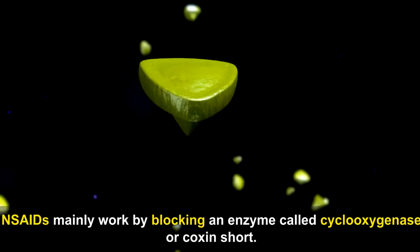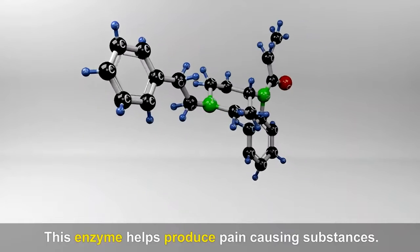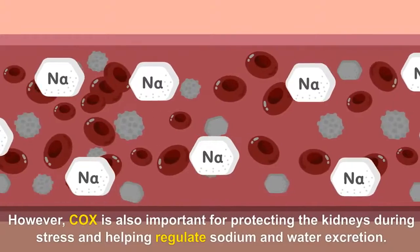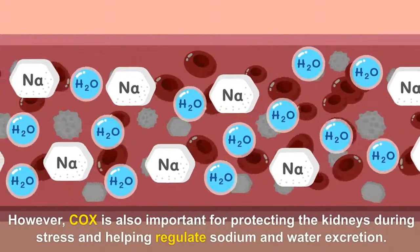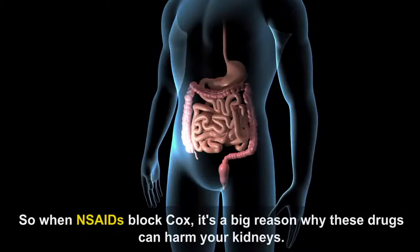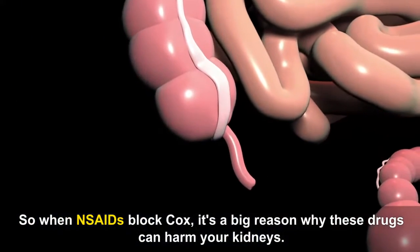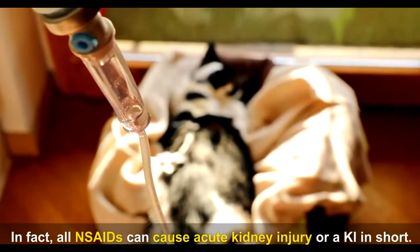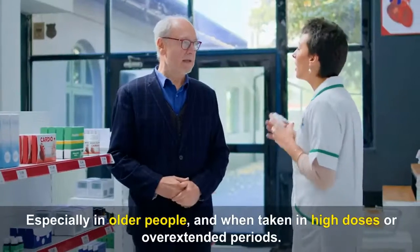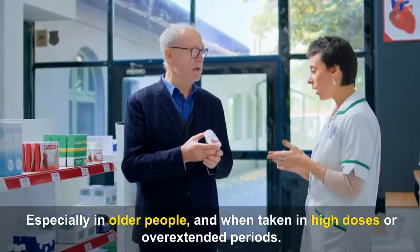At their core, NSAIDs mainly work by blocking an enzyme called cyclooxygenase, or COX in short. This enzyme helps produce pain-causing substances. However, COX is also important for protecting the kidneys during stress and helping regulate sodium and water excretion. So when NSAIDs block COX, it's a big reason why these drugs can harm your kidneys. In fact, all NSAIDs can cause acute kidney injury, or AKI in short, especially in older people, and when taken in high doses or over extended periods.